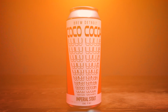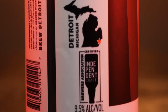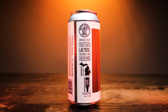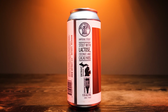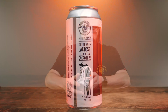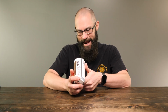If we turn it to the back, it has the Brew Detroit, Michigan logo. It says Imperial Stout, stout with lactose, coconut, and cacao nibs. It actually has a picture of Michigan with Detroit starred, and then the independent craft beer logo. 9.5% alcohol by volume. On the flip side of the spine, it has the government warning, and then Brew Detroit LLC, Detroit, Michigan. If we look on the bottom, the canned on date is January, I believe this says 28th, 2021.